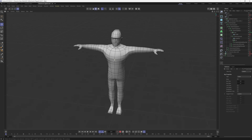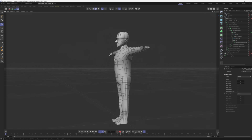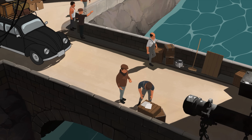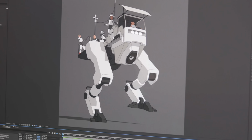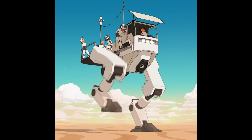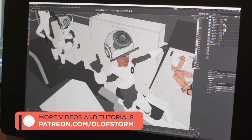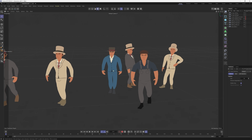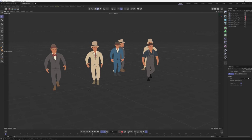I've made this simple 3D human base mesh that is really easy to texture and turn into different characters. I've used them for several small projects here on the channel, and my Patreons got access to them too. There are also videos on my Patreon page about how to use them. I think they work great for background crowds, for example, and you can easily apply Mixamo or Rokoko animations to them, so they are a really fun asset to work with.